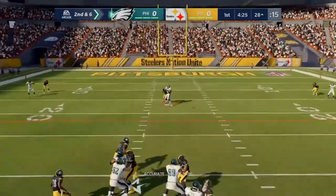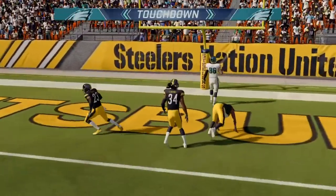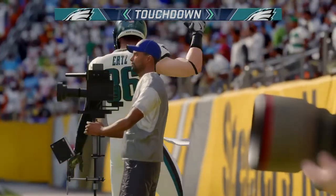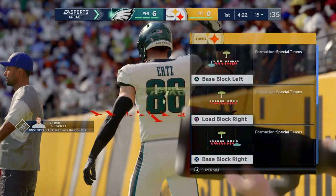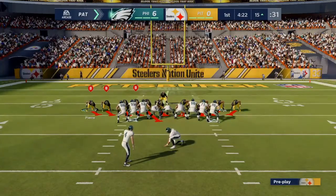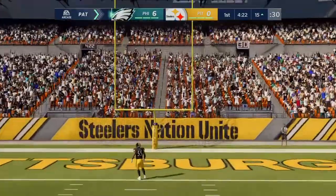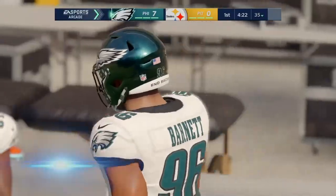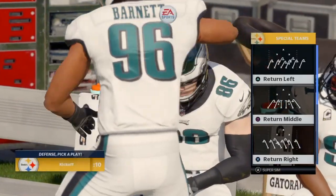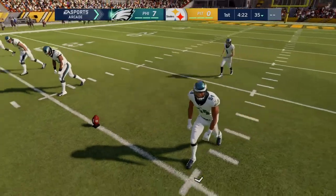To throw on 2nd and 6, Wentz. And he finds his tight end. It's Ertz, and he is into the end zone. Touchdown, Philadelphia. Zach Ertz, 28 yards. And the Eagles drive right down the field and score on the opening drive. He's got it, and the Eagles lead at 7-zip. The drive summary, 4 plays, 75 yards. The result, Philadelphia in the end zone.